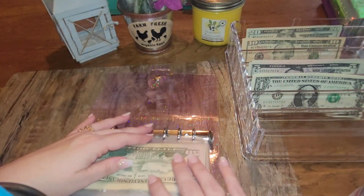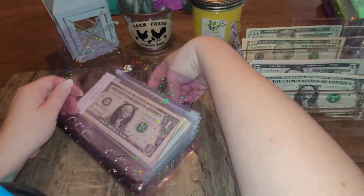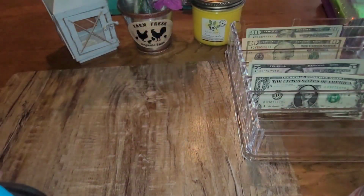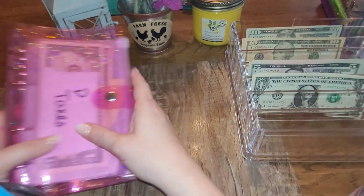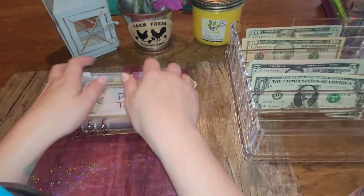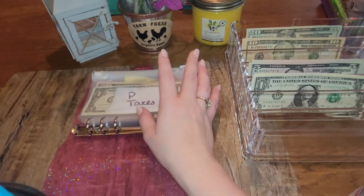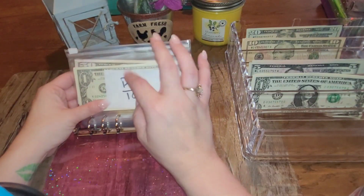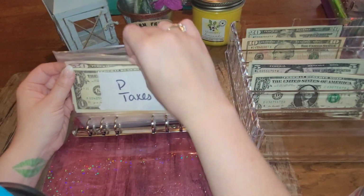So that is our last one in this binder. Next will be my pink binder. And again, if I don't have enough money, I do have my backup envelope with money in it, because I don't know how I had so much money left over, because when I did my mock one, it didn't seem like I would have that much money left over, but oh well. Okay, so next up is property taxes.